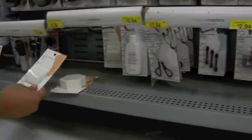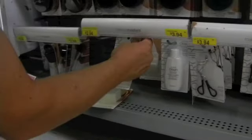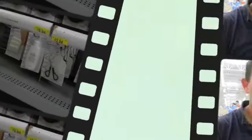Okay, they've also got, or you can get the sharpener. Well, no, I don't think the sharpener would qualify. You're right, I think it's just the sponges. Okay.